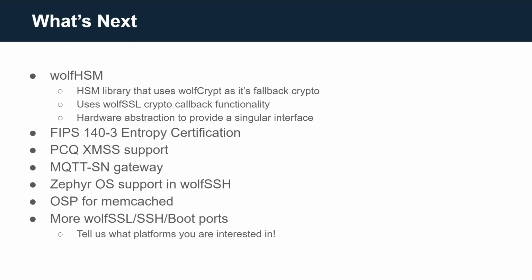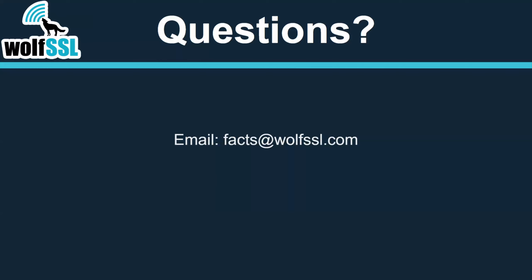Also in progress is support for Zephyr OS and wolfSSH. And very soon we'll complete the open source project port for Memcached. And as always, we're interested to hear what you are working on and what we can do to help. So tell us what platforms you would like us to add. And with that, we'll open it up to questions.